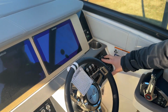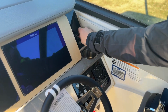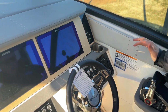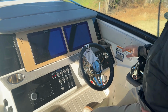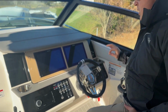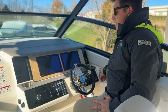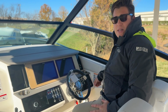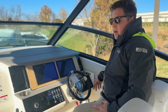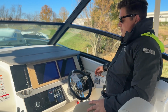Like I said, you've got controls for those Lenco trim tabs here, as well as a control for your spot and floodlight up at the bow. Some of your important features here, like your running lights, your nav lights, your bilge pump, are all on manual switching. All of those can also be accessed through the Simrad screens. This boat has twin 12-inch NSX screens, so you're gonna have all sorts of autopilot features, fish finder, depth finder, all that kind of good stuff, and these are the best in the business for this application.